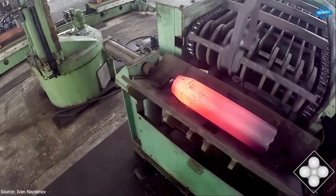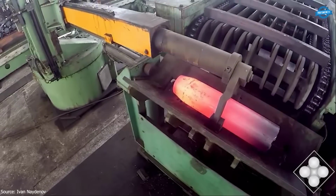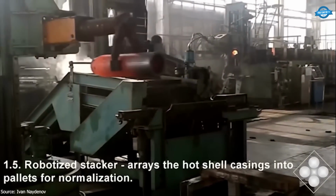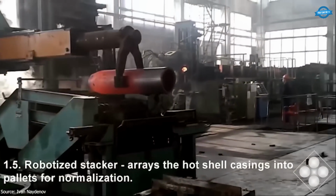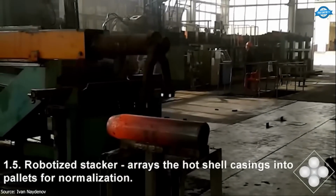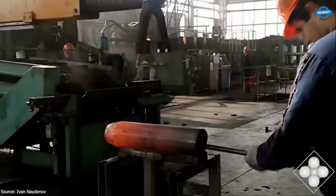The second unit is a drawing unit equipped with rolls and rings to calibrate the shell casing's dimensions. This section delivers a force of 200 tons and a drop hammer traverse of 3,200 millimeters, ensuring that the forged shells meet strict dimensional tolerances.